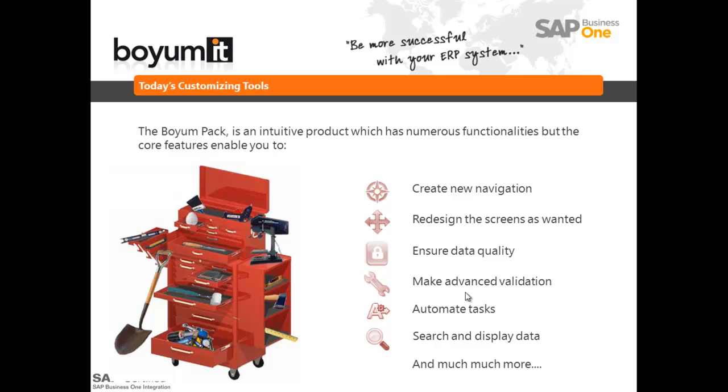So in the highlights, we're centered around creating navigation. If the user would like to change the way he navigates in Business One, meaning to reduce the number of clicks to get to a certain window, or to change the sequence of the tabs and so on, we can now redesign the screen as we want. We can basically take any screen, hide fields, move fields, put user-defined fields into the main screen, create a new tab, and do whatever you need to match your customers, because we know that all this information in a Business One screen is sometimes redundant and you can clear it out.